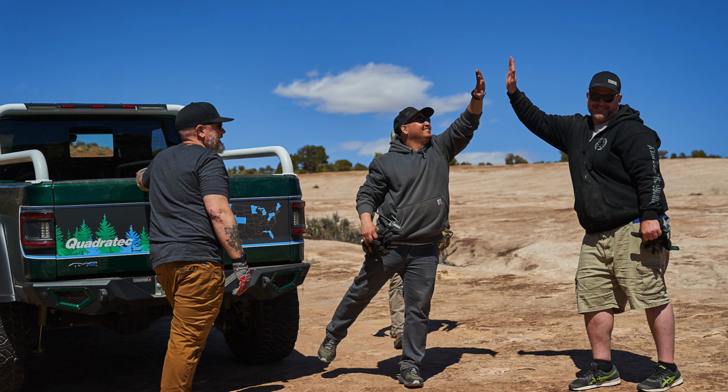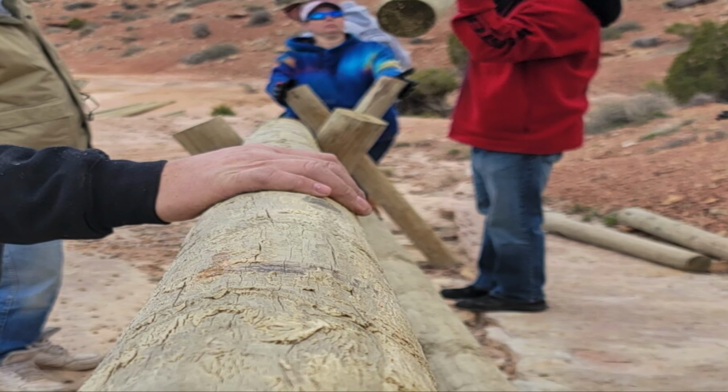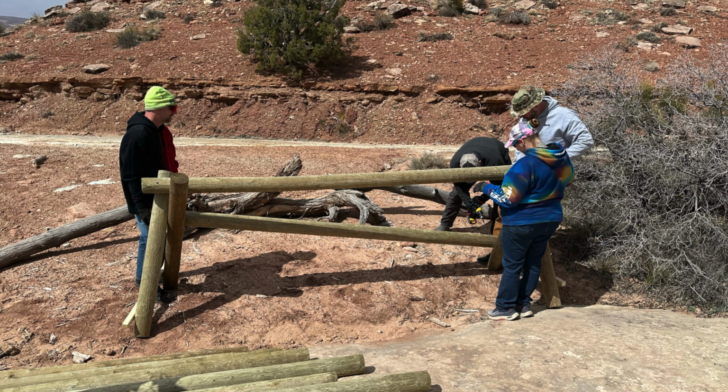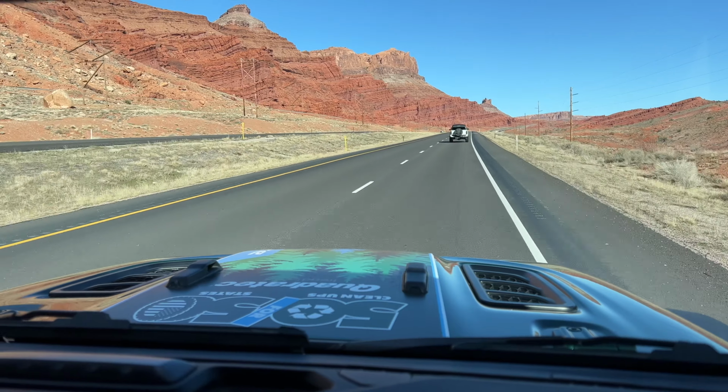The volunteers had a great time and got everything staged and ready for the next group. This gives you an idea of the type of fences that they were installing and building out of the fence posts that we staged.